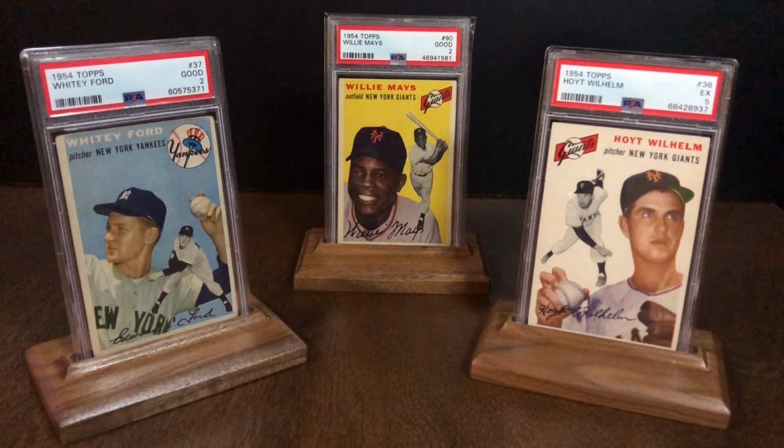The first is an interview with Hoyt Wilhelm from his time with the Indians, demonstrating his famous knuckleball. And then we've got a radio interview with Whitey Ford talking about some of his records, as well as his experiences facing a big rival from the 1950s, and that of course is Willie Mays.